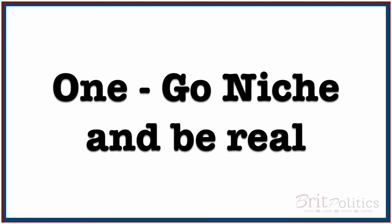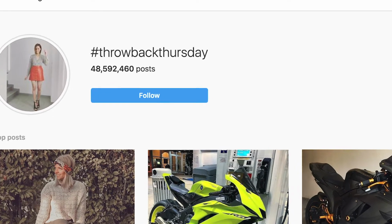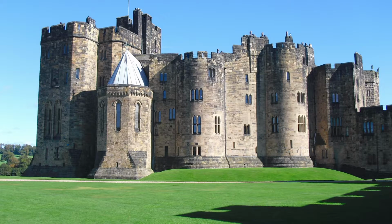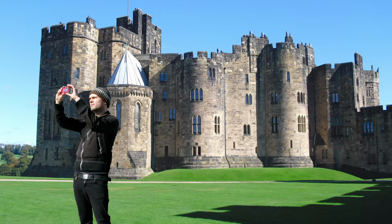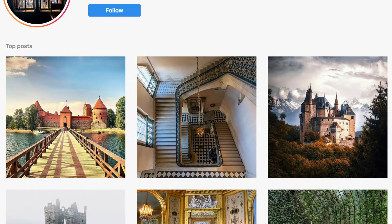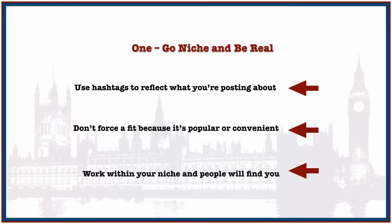So the hashtags you use within your posts need to realistically reflect your post content. Don't force your posts to fit into hashtags that are popular or happen to be convenient that day. For example, don't join the 48.2 million posts on Throwback Thursday if you're posting about the castle you're visiting today, but it just happens to be a Thursday. It won't do you any favours and will just look like you don't know what you're doing. So work within your niche, and the bonus is people will find you.